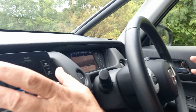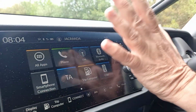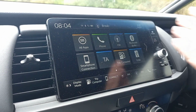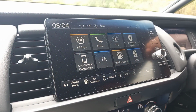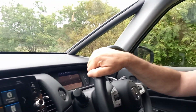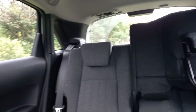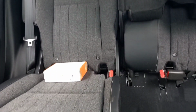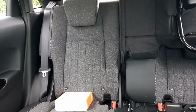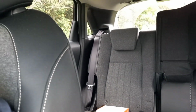And there are two features that tell you you're definitely in the Elegance. You get the 8-inch touchscreen over here, nice and prominent, sitting on top of the dash with your aircon vents on each side. And the other thing is, if we look at the back seat now, you'll see the seat trim is a combination of cloth and leather. So it really is the middle one, because in the base Comfort you get cloth only, and in Executive you get leather only. So there you go, you know which model you're in.